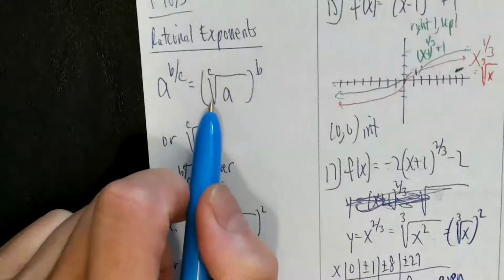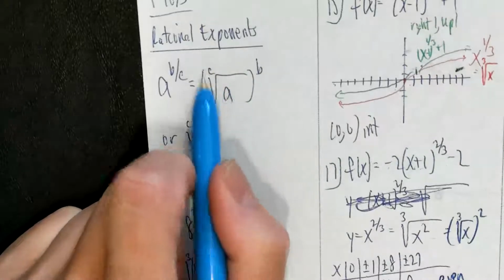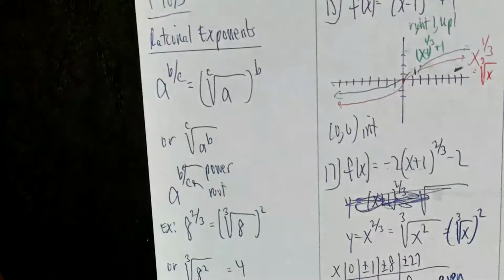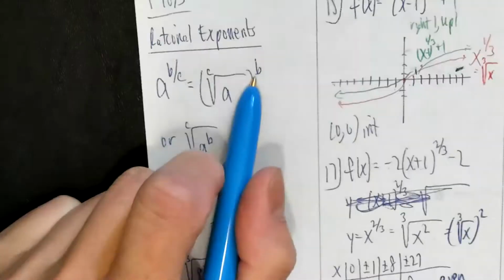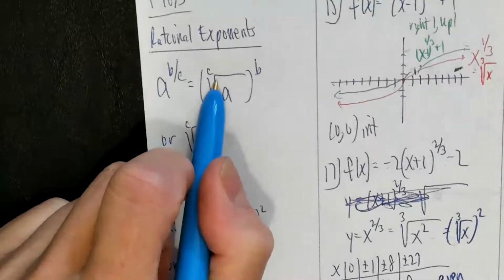If you have real numbers, it's normally easier to do the root first. So this is a little bit clumsier to write because you have to write parentheses. This one you don't have to write parentheses. But in actually computing these, it's usually easier to do this because when you take a root, the number usually gets smaller. And we like smaller stuff. But when you take a power, normally it gets bigger. So this is easier to write, but normally it's easier to write it like so.